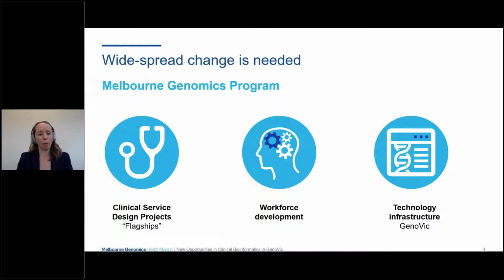So what we needed was widespread change, and we set up clinical systems flagships so that we could actually design how the clinical services needed to be delivered. We launched a range of workforce development projects, and we started on the path to putting in place a shared clinical grade system.